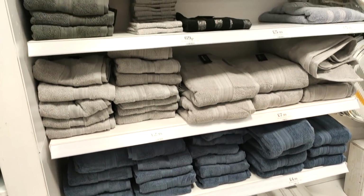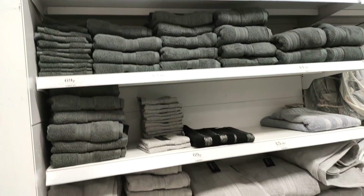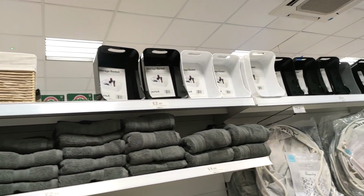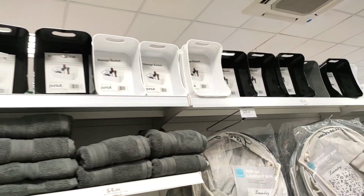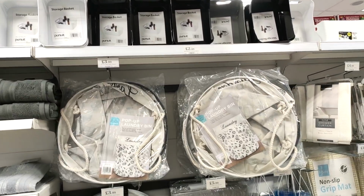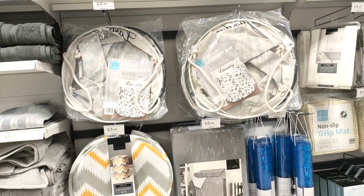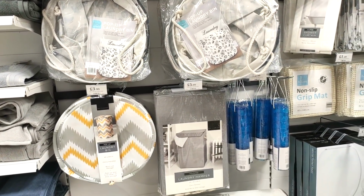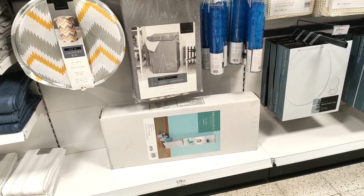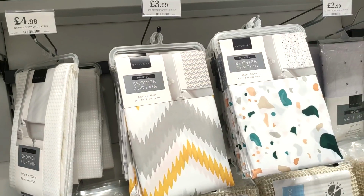And then moving on into the bathroom section, I just want to show you the range of colours they have in the towels. If you can see, very neutral, very grey. They did have the white and black storage at the top that you can see there. They were £2.99, and even if you don't have them out, they're just perfect to put in your bathroom cupboards. Lots of different laundry baskets, and I also liked the shelving cupboard unit at the bottom, and that was £39.99.